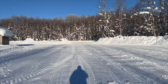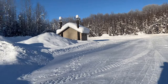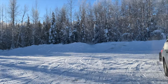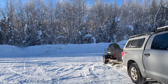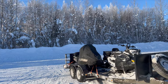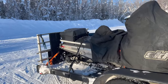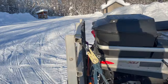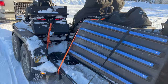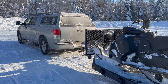Negative 20 out, and we made it to the trailhead. About 5.5 miles to the cabin. It's the Nancy Lake area. There's a bunch of state use cabins you just pay online. So we have two sleds. We'll get them unloaded here in a minute. And behind the snow machines, we'll have two of these trailers. One's basically just filled with wood because it's gonna be, I think, negative 35 tonight.